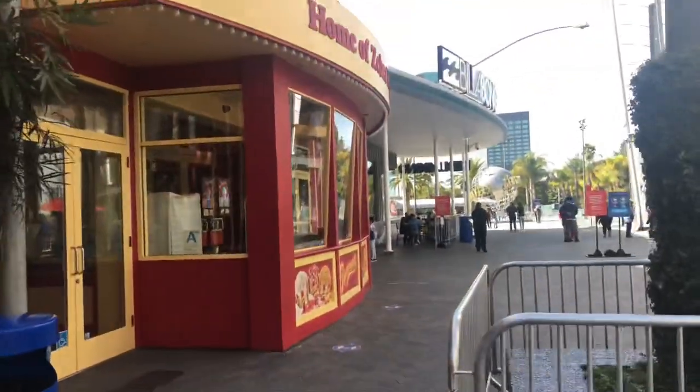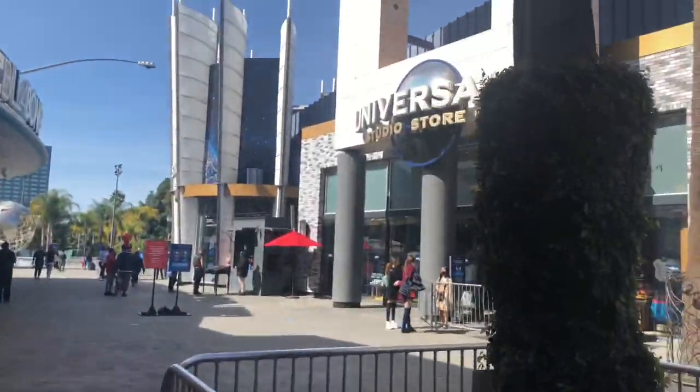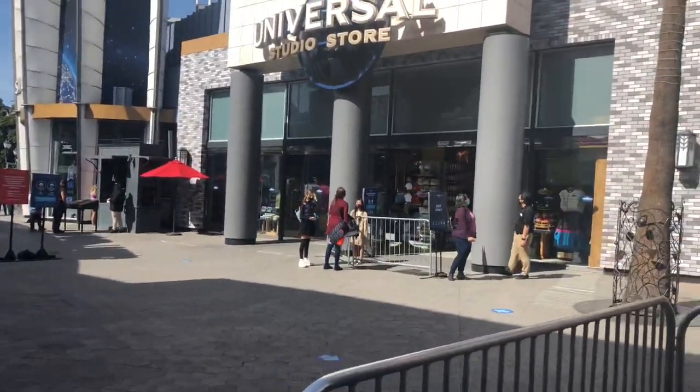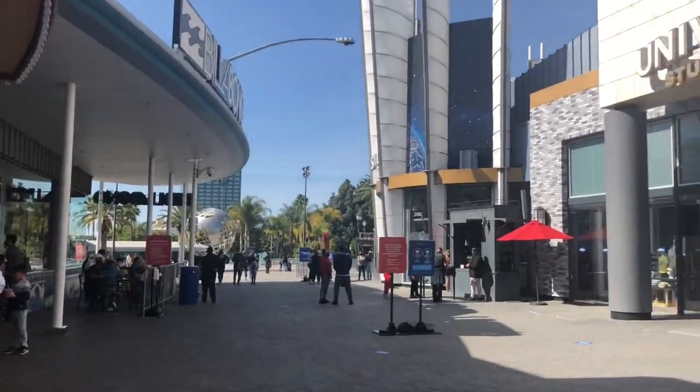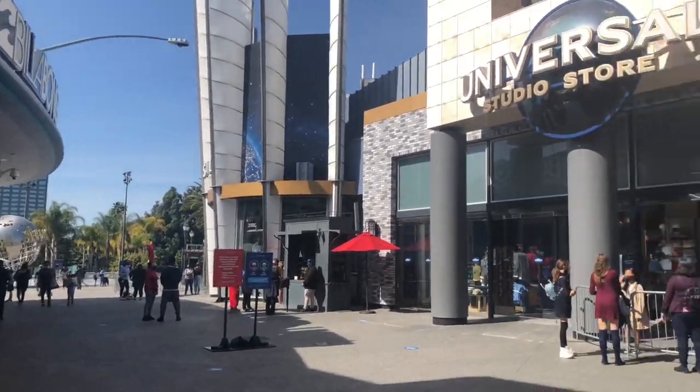So there is a huge line right now for the Universal Studios store. I don't know if they have anything new, but as far as I know, everybody's hopping in for the Harry Potter merch and The Simpsons.